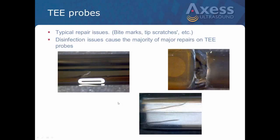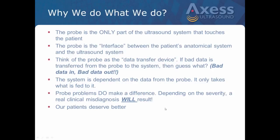We have a full TEE repair lab, and we replace arrays and cables and rework everything. But the one thing about TEEs, and I'm showing you some of the problems here. Again, bite marks here, corrosion and things up here, scratch marks on the tip. A transesophageal probe will work forever if it's taken properly care of. It won't fail any more than any other probe, but we rarely ever see TE probes that are well taken care of. So by all means, if you're having any problems, especially with these types of things, punctures in the insertion tubes, scratches on the lens and tips, make sure they're using bite guards. And if they're not, then they need to give you a good reason as to why not.